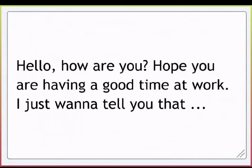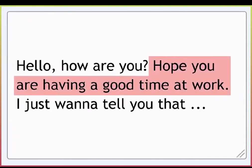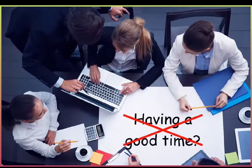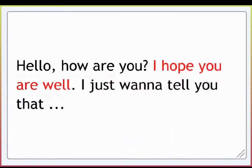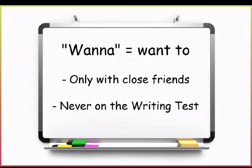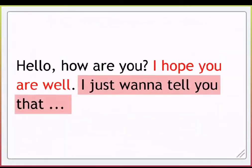Some test takers also make the opposite mistake. They use language that is too informal. Here's an example from another test taker. "Hope you're having a good time at work" is not really an appropriate way of greeting your boss, particularly when discussing overtime pay. We associate words and phrases like productivity and hard work with the workplace, not having a good time. In this case, a phrase like "I hope you are well" would be more natural. "Wanna" is a very informal way of saying "want to." It's really only acceptable when writing to a close friend, and you would never want to use it on a writing test. And actually, this whole phrase, "I just want to tell you that," sounds more like something you'd say to a friend. It really doesn't belong in a message to your manager.